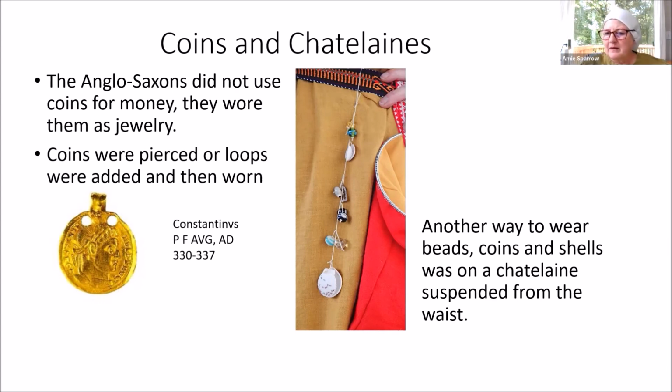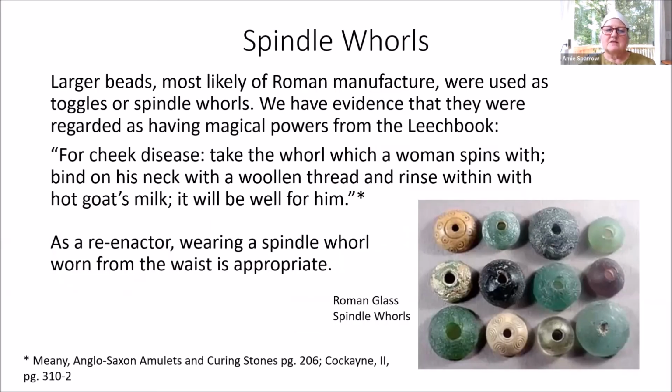Another way to wear beads, coins, and shells was on a chatelaine suspended from the waist. I made this chatelaine for a friend of mine, and in period, they would have been strung on leather or wool thread. Mine is on waxed linen. A spindle whorl is something else that you could wear on your belt to look like you are walking around in period.